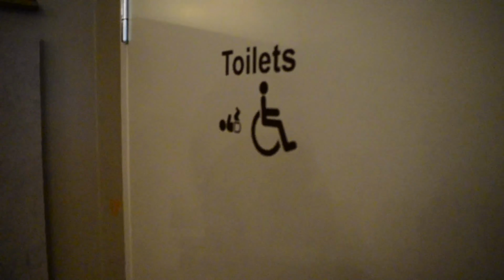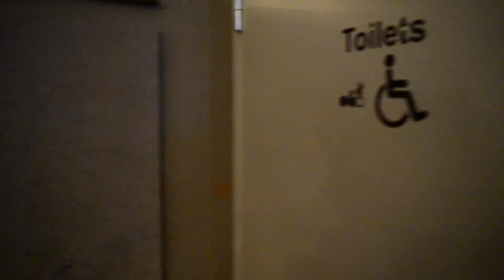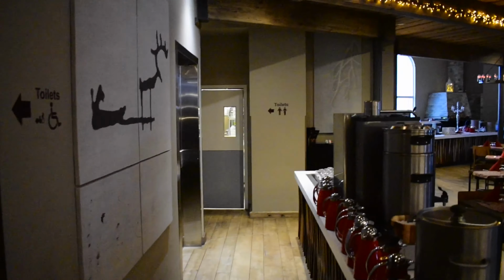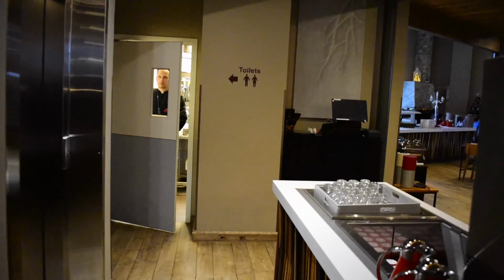I know you wanna play. So, while it is marked as a children's bathroom, the diaper changing area, it's also marked as wheelchair assist. So you would have to get your wheelchair through all this. And then there are the other toilets back here past the kitchen.